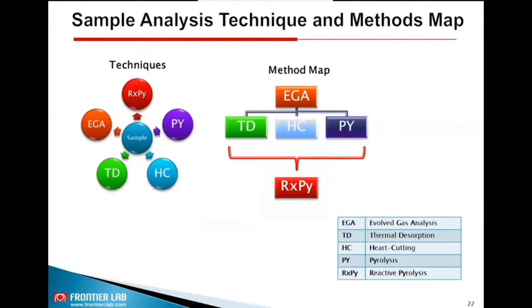Okay, now we move on to the features or the method mapping. For different applications, you have to take different routes. If it is a normal QC analysis, where your objective is only to detect a polymer type, or the presence of a monomer of a specific polymer, then a flash pyrolysis, the single shot, may be enough. But if you are doing unknown sample analysis, reverse engineering or failure analysis, then you have to collect as much information as possible. So this is where you have to think of a systematic approach to really answer the question the customer will have.